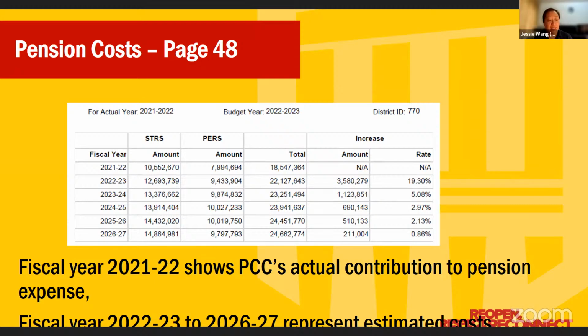Any other questions? Quick question, just on that pass-through payment for STRS, could you explain a little bit more as to why that existed? Oh, sure. So the state has allocated a portion of their expenses to help alleviate the burden of the district paying for pension costs, because pension cost is quite high.